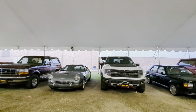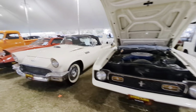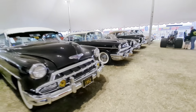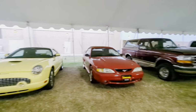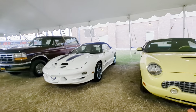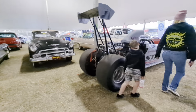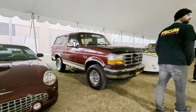I was a judge at the St. Petersburg Festival of Speed last year, and there was one in my video. I also shot a video of every car there. That's what I like to do. I like to show you guys. It would be impossible to show you every car here. There's so many, but nonetheless, I'm showing you every car in this tent for sure. And we will continue to.